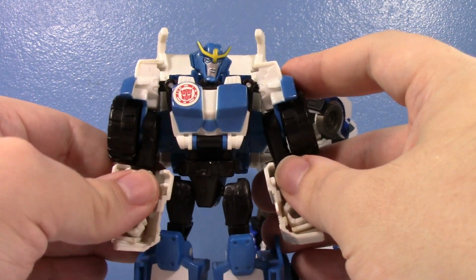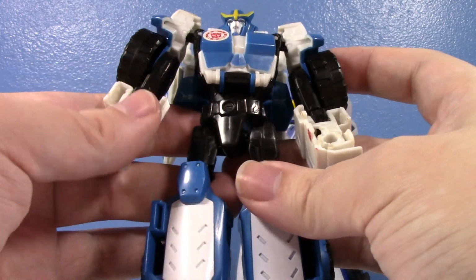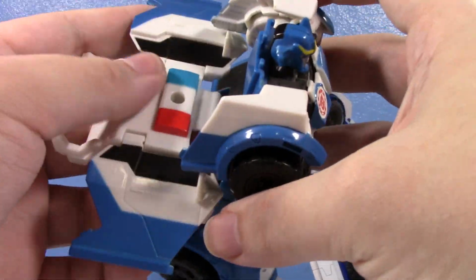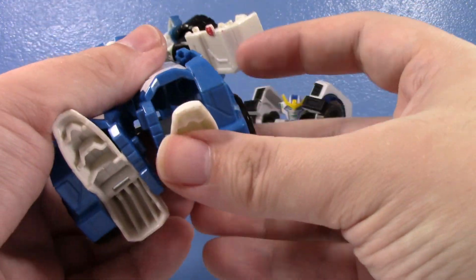transformation on this is actually kind of fun. It's very big and very blocky, and it's almost a shell former because of this big old piece back here, but it still does stuff. It still does stuff, and I respect that.